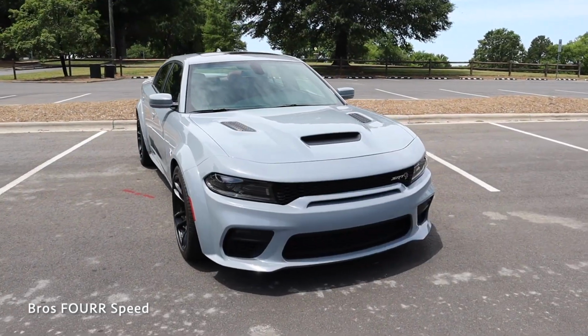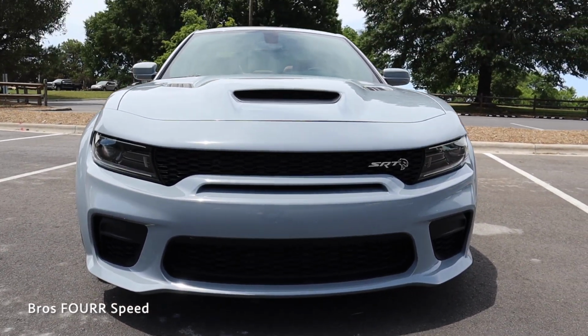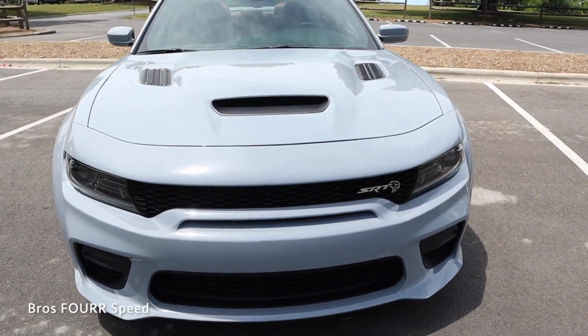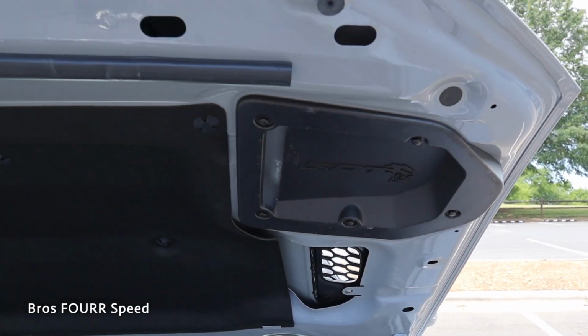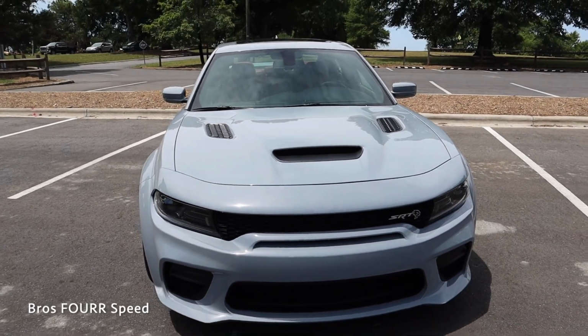As we move on to the exterior styling now for this Dodge Charger, let's start off with the massive hood scoop that you can see front and center. This has a really aggressive front end design for this family sedan. It even has functional heat extraction vents on the back side of the hood and really nice lines coming down both sides of the bulge, leading to that hood scoop right in the middle.